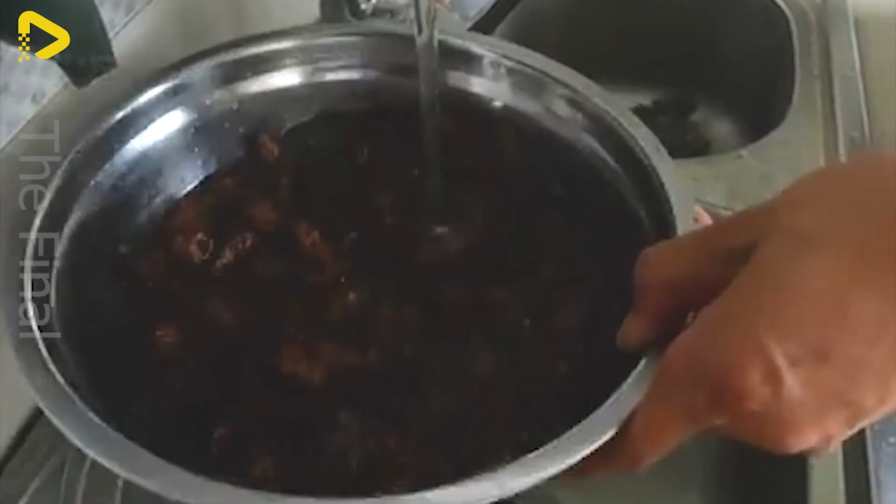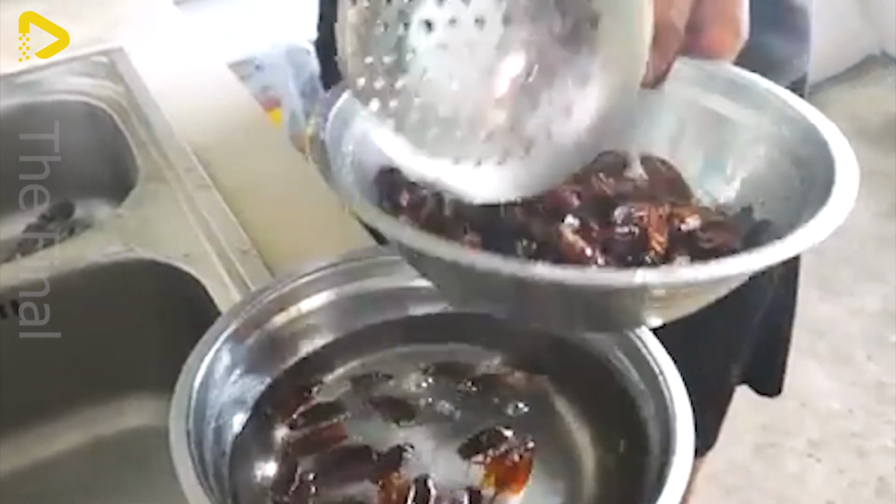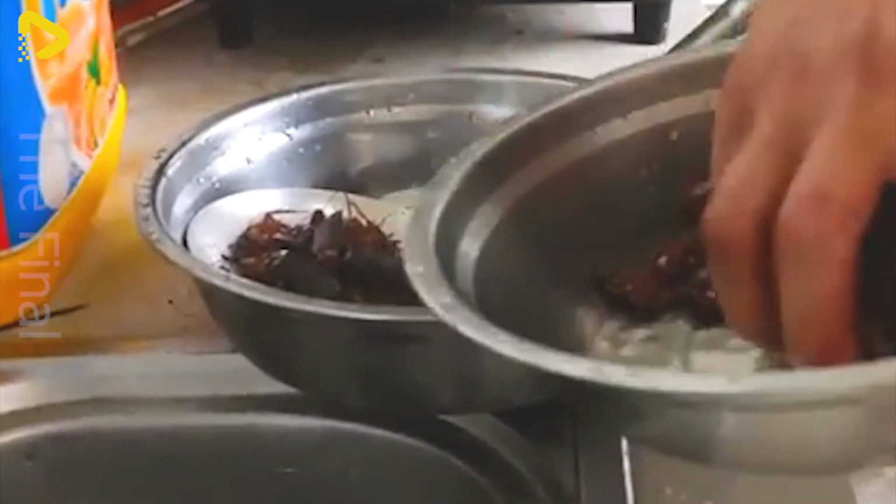Cockroaches are also a traditional food in China. Some Chinese people believe that cockroaches can provide a wealth of nutrients and be beneficial to health if prepared properly. Consequently, cockroaches have become a popular dish in many regions of China.